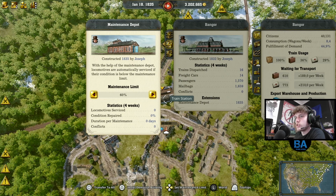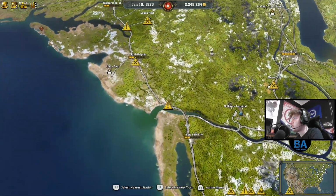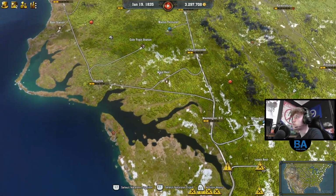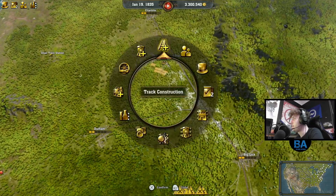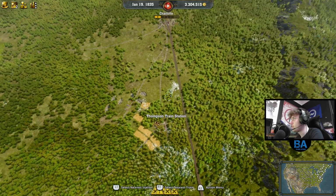Because there's one just down the line, so maybe pop it to 40. So that's quite lowish to actually have maintenance done there. Right, back to what we were doing. Probably got distracted. Let's get this sorted. And I'm guessing actually, hang on, Charlotte probably wants it as well.